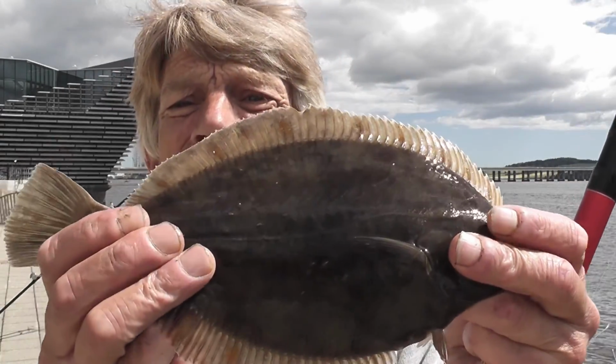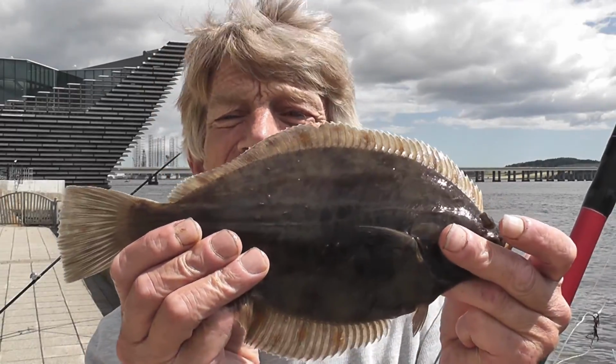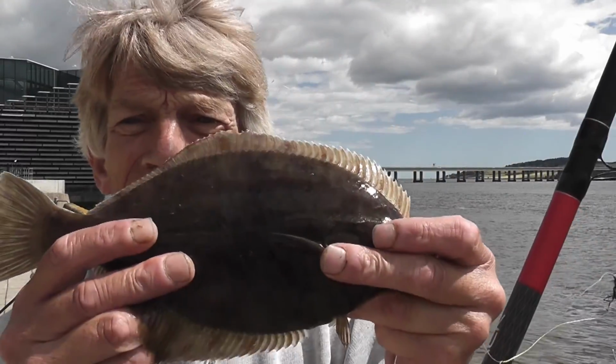Flounder number 3. Is it a flounder? Nice size, that's what I'm wondering. Actually looks a lot like a plaice. I'll class it as a flounder just now. Yeah.